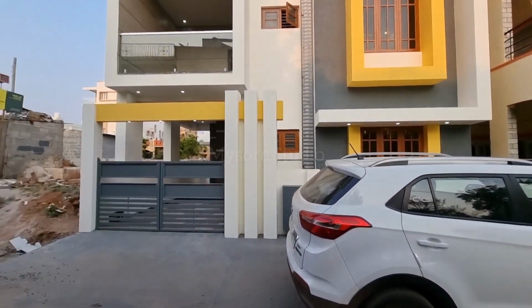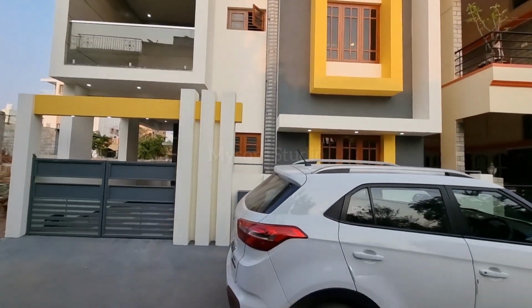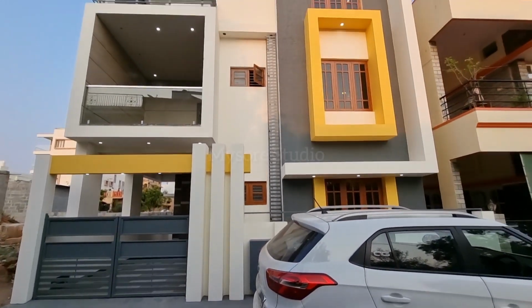Constructed house, 4 BHK house, luxurious house, fully loaded house in the best location. Let's have a look at the house.